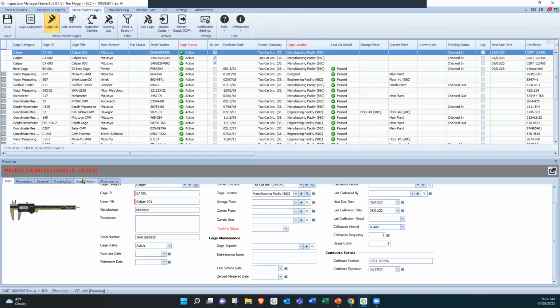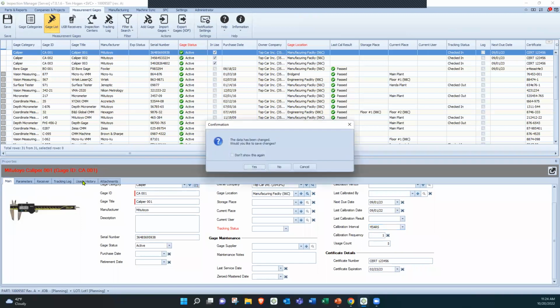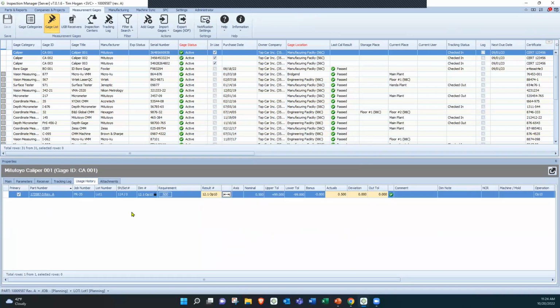Because we track right here, full usage history of, oops, I changed that tracking status right there and it's asking me to save it. We track the full usage history of every single dimension that a gauge checks, okay? Right down to the serial number, the job number, the lot number, what the dimension was, what the result was. We can slide over here. You know who measured it, time and date stamp, the gauge category, if it was tied to an operation, even if it was tied to a specific machine or even a non-conformance record.